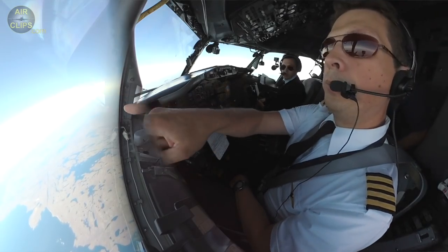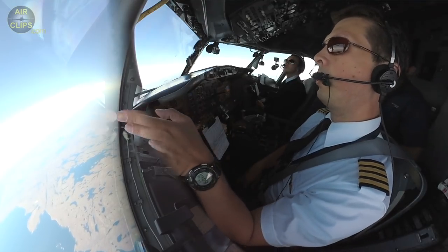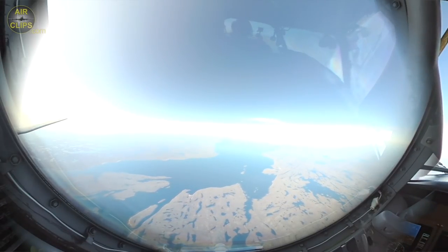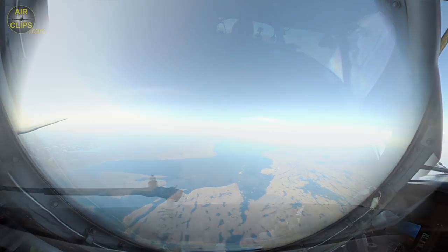Can see Rankin. Sorry, Baker Lake. Can see Meadowbank somewhere in the distance.